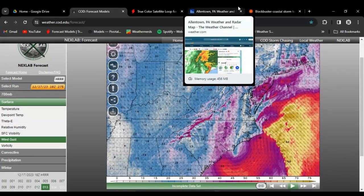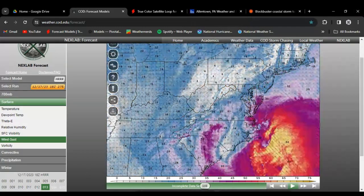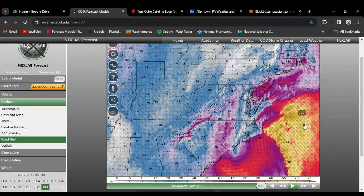Let me just check outside. Huh. You definitely got wind gusts, reaching up to 20 miles an hour. But yep, it's raining. But look at that wind gust on the map. You got up to near Philadelphia, near 50 miles an hour.